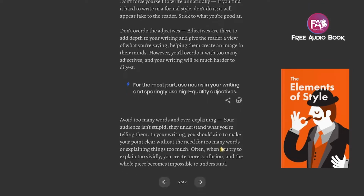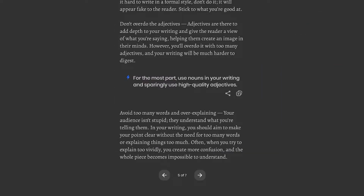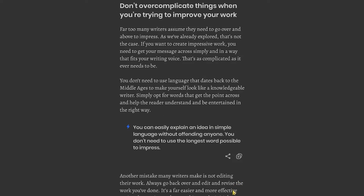Avoid too many words and over-explaining. Your audience isn't stupid. They understand what you're telling them. In your writing, you should aim to make your point clear without the need for too many words or explaining things too much. Often, when you try to explain too vividly, you create more confusion, and the whole piece becomes impossible to understand.